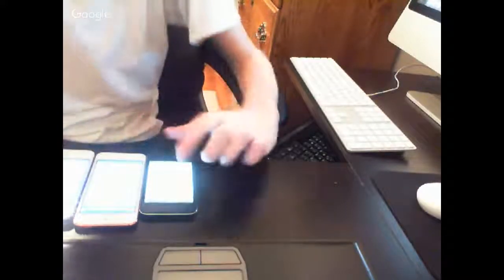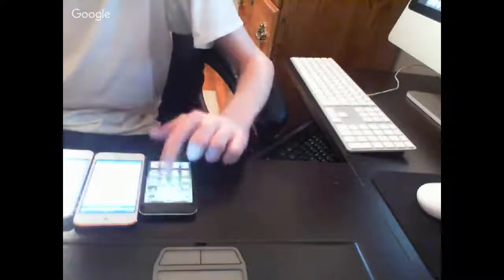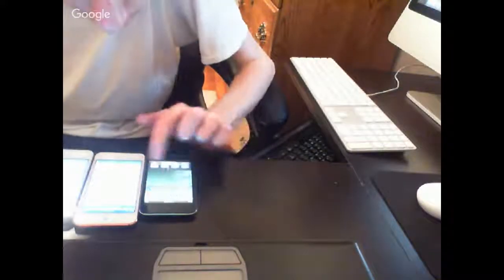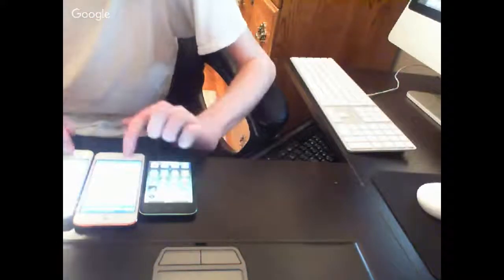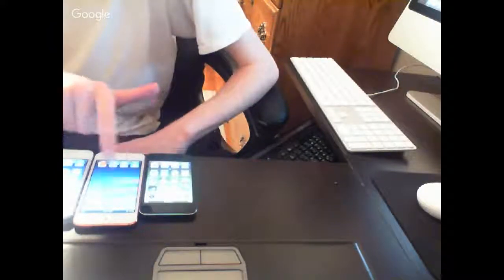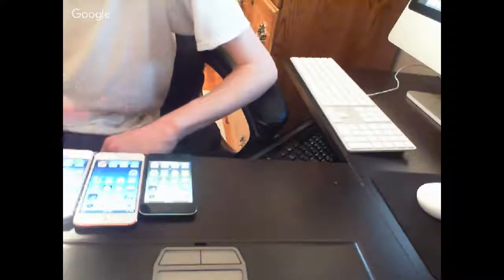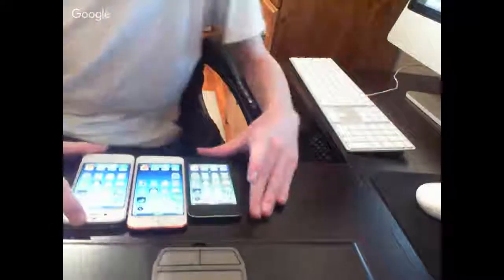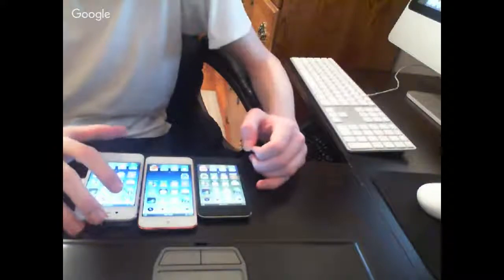You can tell that this thing is starting to slow down with this update. It still is smooth, but if you really look closely, there's a slight amount of lag. This thing was meant for this, so it runs really smooth. This one runs really smooth too. Not as fast as it would on iOS 5, but the difference between 5 and 6 on this is so marginal that it's quite nice.